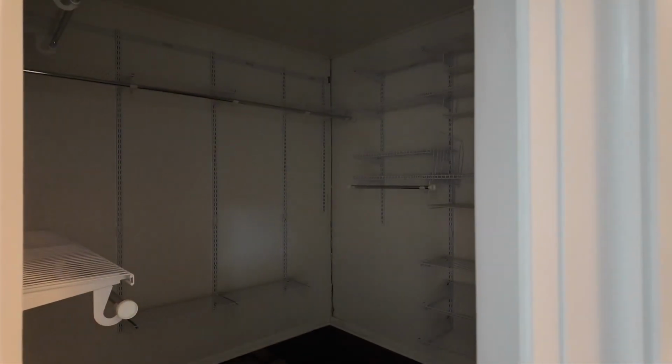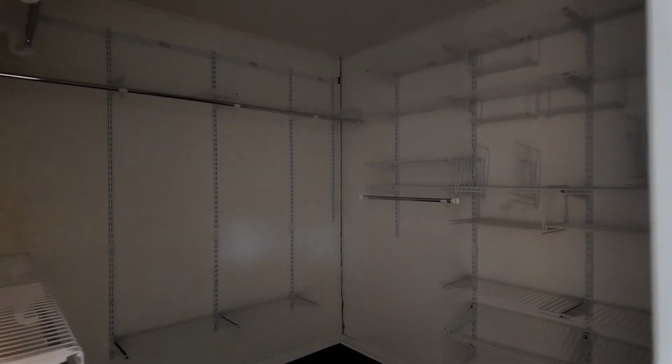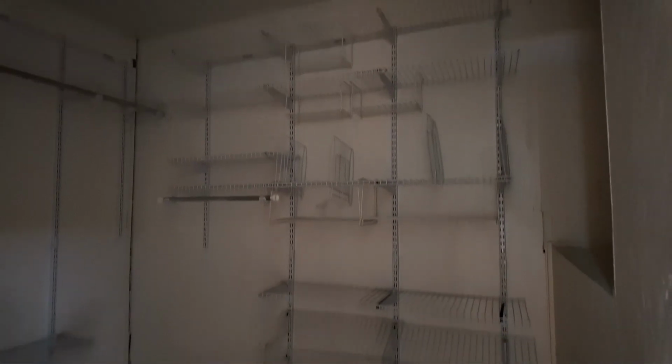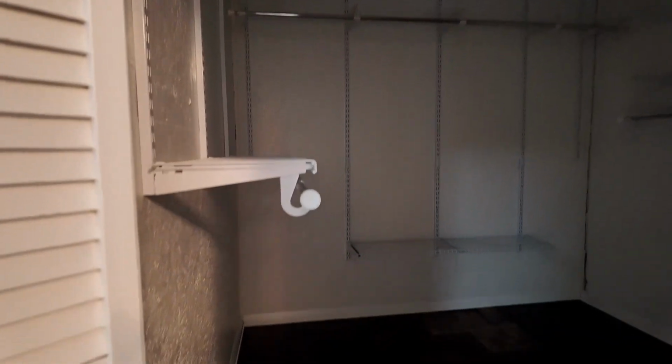But what is really nice about this is that, as you see me in my reflection, is the walk-in closet. This is actually very large. I don't know if there's a light though. I don't think there is. I mean, there is, but I don't know where the switch is. That's okay. But you can see just how big this is. It's got some shelving, not really built-ins, but it's pretty big.